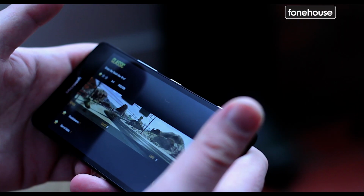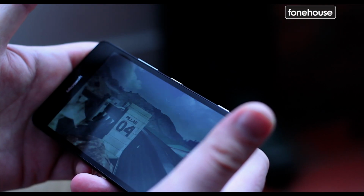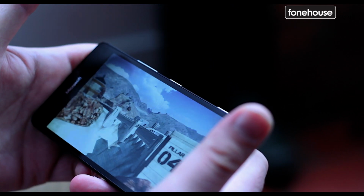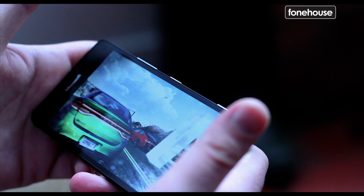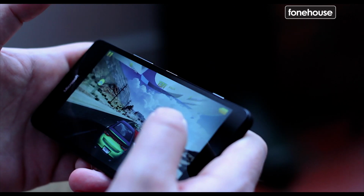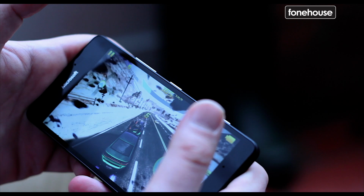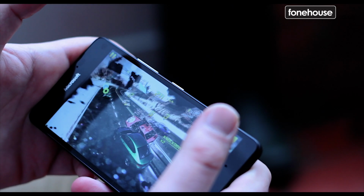The 950 runs on the Snapdragon 808 chip, which offers hexa-core processing. It's made up of two 1.82 GHz Cortex-A57s and four 1.44 GHz Cortex-A53s. It has an Adreno 418 graphics processing unit and 3 GB of RAM. This is a very powerful setup and it will deliver seamless multitasking. It can handle most demanding applications with plenty of jumping about.